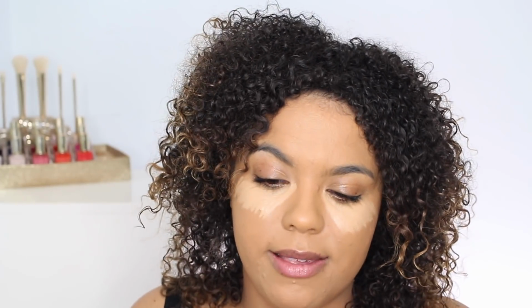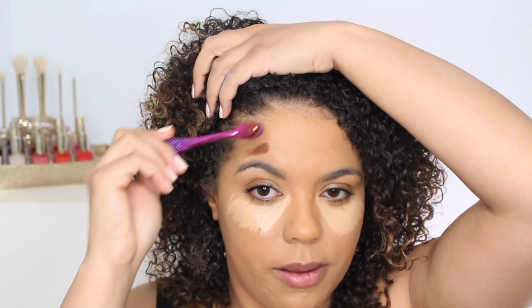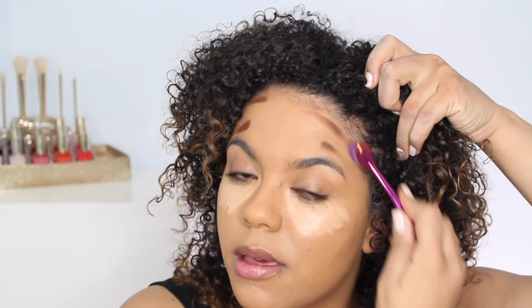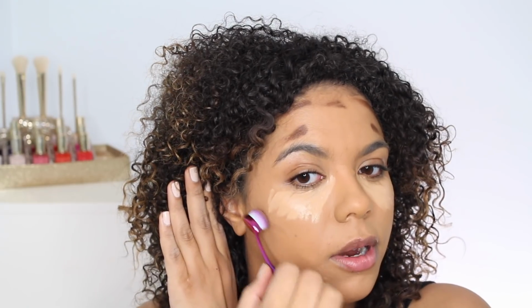So while I let this sit on my skin, I'm going to use the Urban Decay Shapeshifter palette, and this I've been so curious about. The contour in here does look really deep though. This is the medium dark, which I'm glad to see a dark contour product in a palette, absolutely, but I just don't know if it's going to be good for me. I'm going to go lightly, and this is a Moda by Royal & Langnickel brush. So if you have a darker skin tone, this could be great.